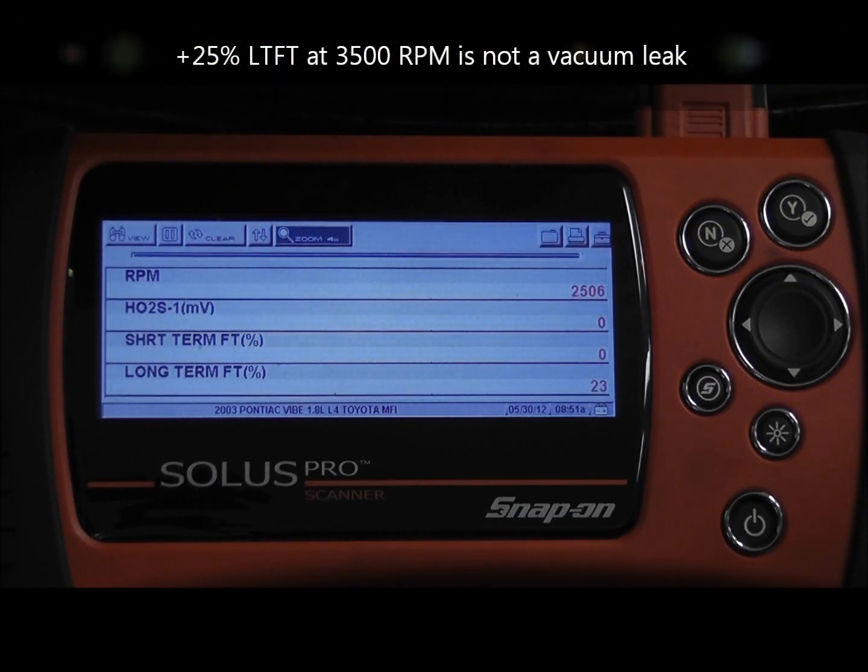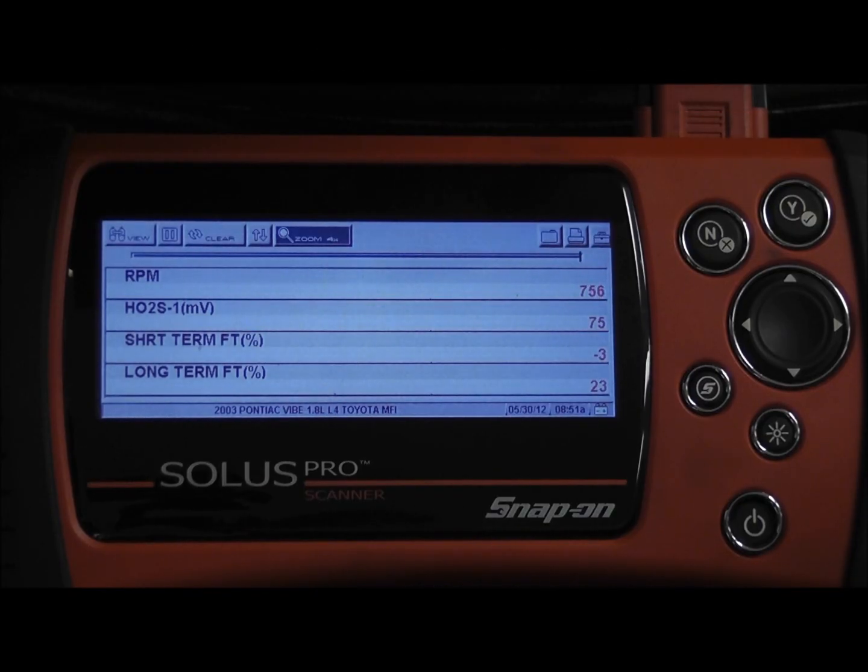See it, like 3,500, that cell, its memory was positive 25%. So that's putting us away from a vacuum leak. We missed that yesterday. So we have a lean condition. It is confirmed. I'm not so much worried about an ignition type misfire, like compression or ignition. This stuff was already checked. We're worried about maybe fuel.